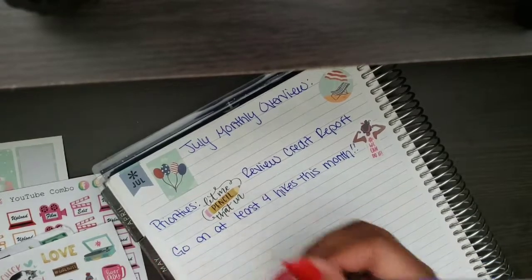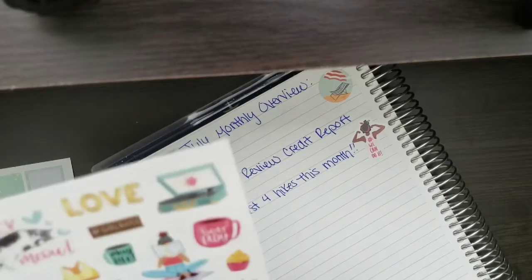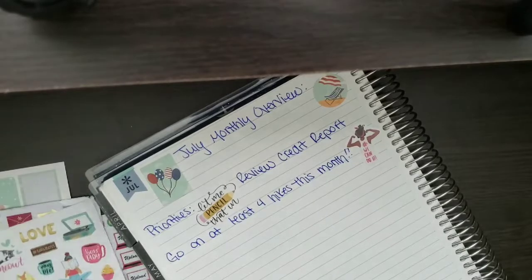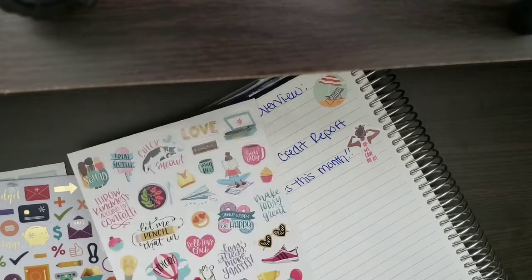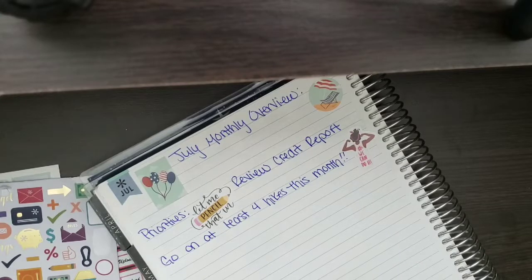So that was cool. And so this month, I am going to focus on hikes. I really, really enjoy going on hikes and viewing different waterfalls in the summers. So this month I'm actually going to be focusing on that. Let's see. So meditation. Meditate for 5 minutes a day.